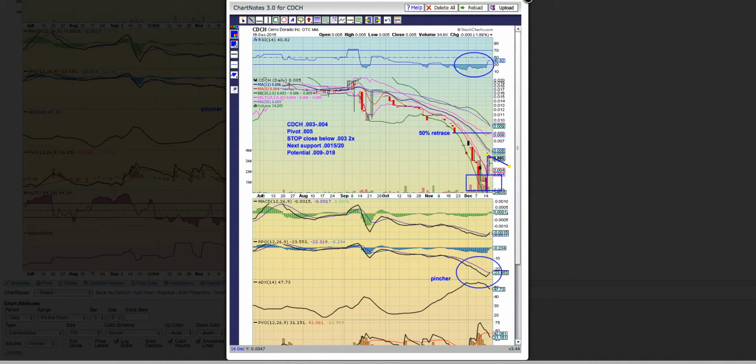If you notice here, you're trading above the 8-day moving average at 0.004. So I think that this is going to be a good buy zone opportunity here. See some consolidation here and a follow through break above this 0.006. Then what you're looking for is this gap fill here at 0.008. So this is a stock that is in reversal mode right now. You just got to see some volume come in. So this is ticker symbol CDCH. So keep that and watch that bid support.